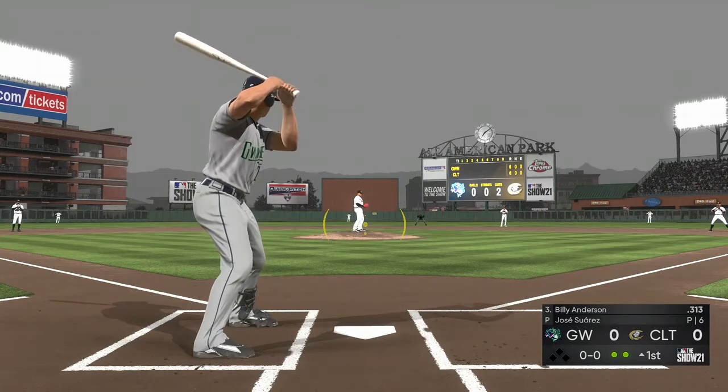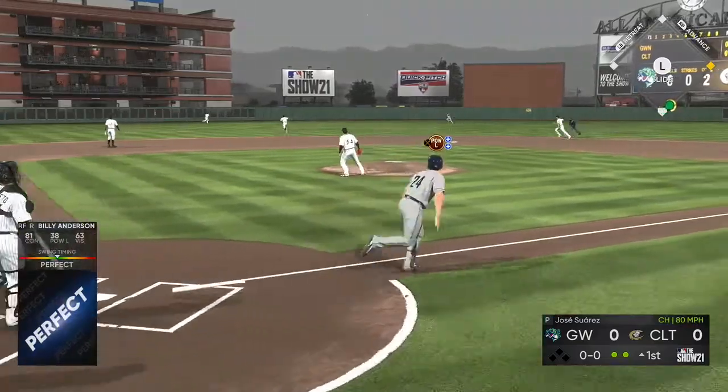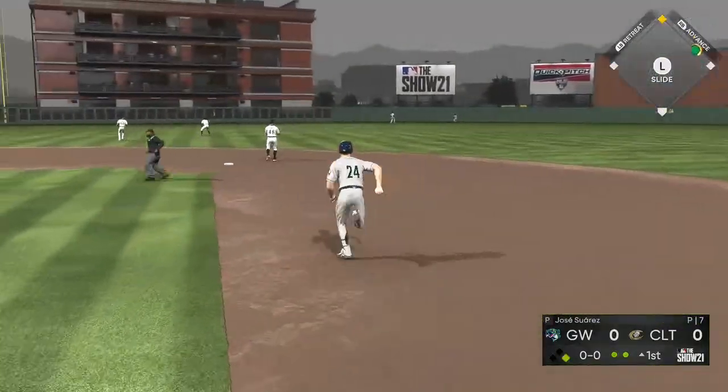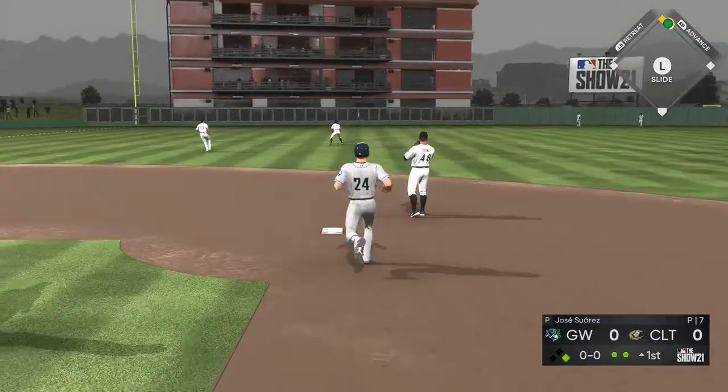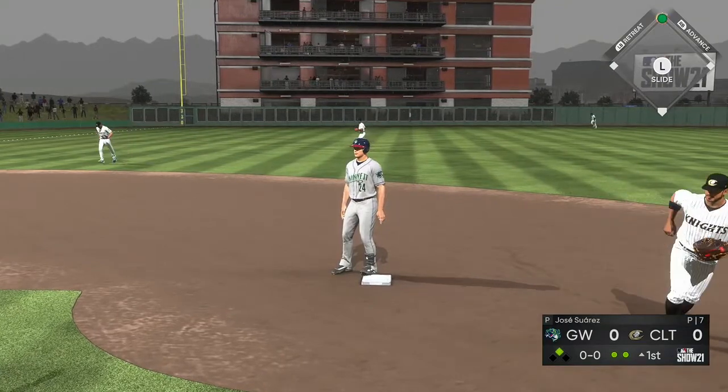Into the box, Billy Anderson. Now a ball lined toward the alley in left center. And that'll split the gap as it should be extra bases. And he will pull into second with a two-out double.